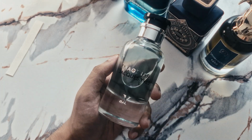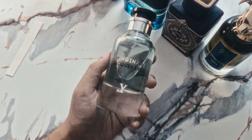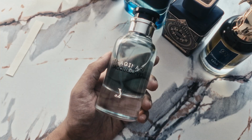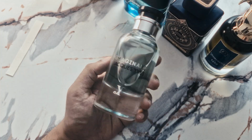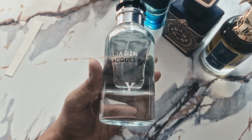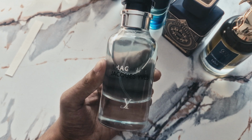When should you wear it? This is one of the easiest fragrances to wear. Office, college, running errands, vacations, beach days, brunch, casual dates, basically anywhere the weather is warm. It is incredibly versatile because it's so clean. Nothing about it is offensive. It's not overly sweet and it doesn't scream for attention. It just makes you feel fresh, well-groomed and put together.